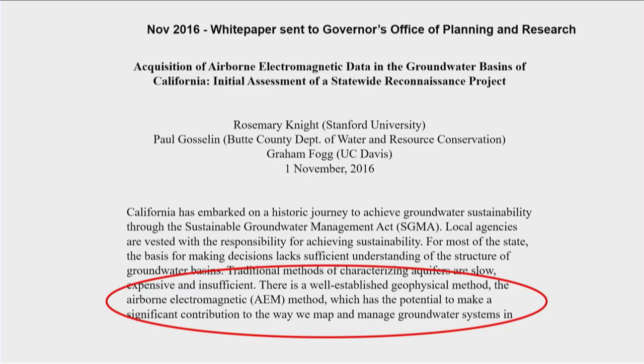After acquiring data such as this, I talked to water agencies, talked to everyone, like, we have to do this in California. I wrote a white paper to the governor's office in 2016 with Paul Goslin, who was then in Butte County, and Graham Fogg at UC Davis, saying, we have passed the Sustainable Groundwater Management Act in 2014. We don't have a chance of getting there unless we start adopting some advanced technologies. Drilling wells everywhere, we're never going to get there.